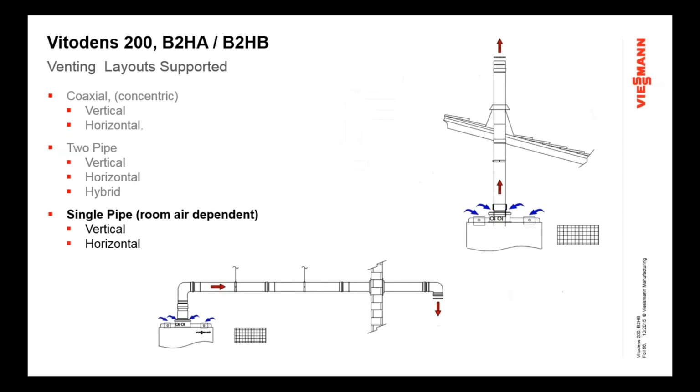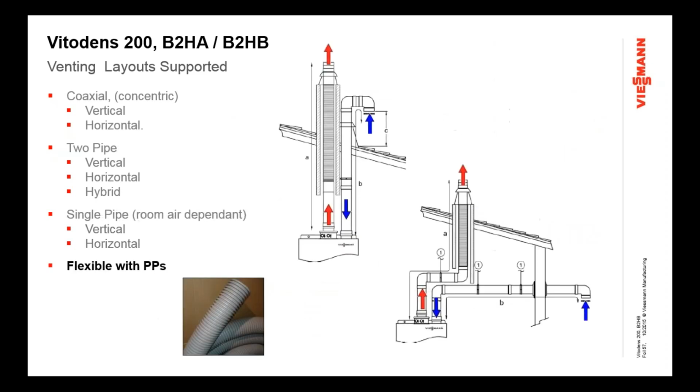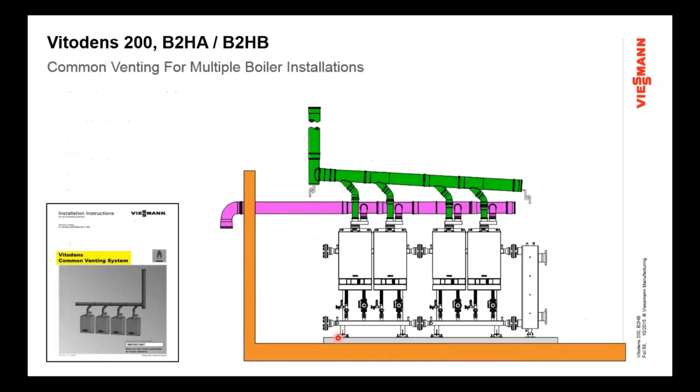Then you have single pipe systems with combustion air being supplied from the room. This gives you the longest possible vent lengths because you're only dealing with one pipe, but you have to have combustion air in the mechanical room. Of course, we offer flexible PPS options as well. If you're retrofitting into an existing chimney, this is a flexible PPS product that allows you to snake it up the chimney and then connect it to the boiler. So lots of options for venting the boiler.